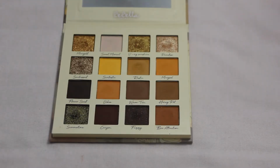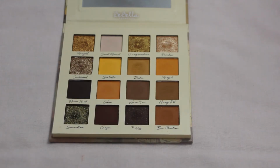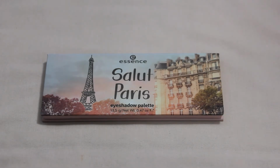This is another palette that I don't get a whole lot of use out of, but when I do, I enjoy the looks that I create, especially with these yellow tones up here. Those are definitely my favorite, and I definitely prefer the mattes in this palette as well. As you saw, I did a basically all matte look except for the inner corner shade, just because these yellow golds are not my favorite to wear on my eyes. So I typically tend to stick to the mattes in this palette, but it is a palette that I really do enjoy.